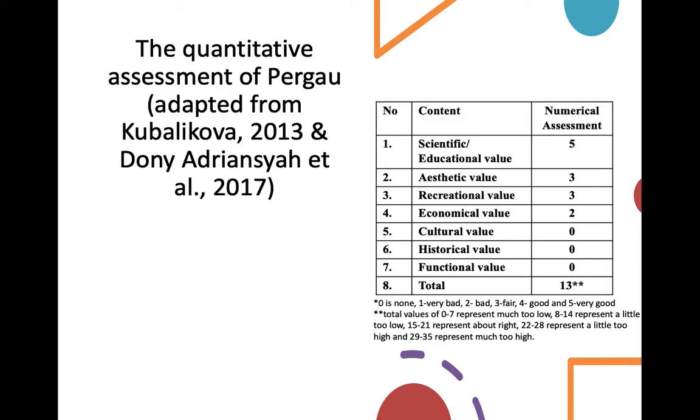of the site. Usually we have the scientific and educational value, aesthetic value, recreational value, and economical value. These four items contribute to the potential of the Pergau area or other areas to become a tourism, geopark or geosite area.